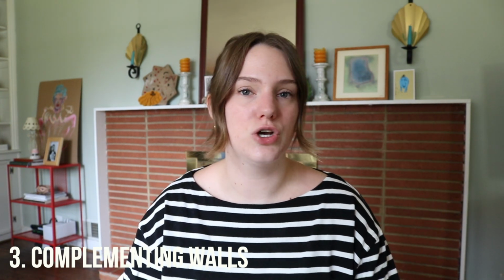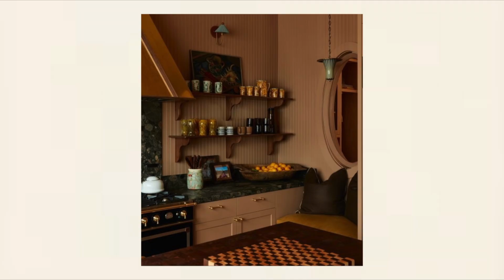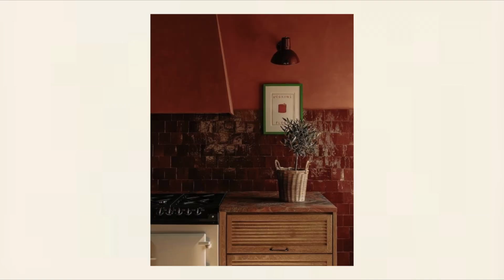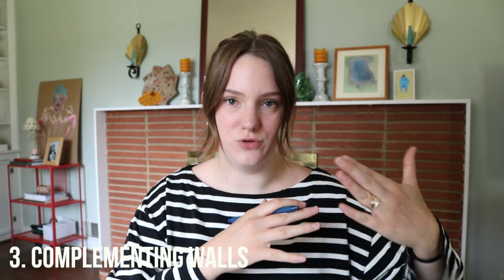I love the look of an entire space being so cocoon-like and warm toned, but I also think the spaces that are like that, where they have warm toned walls and a warm toned furniture collection, there's always an element of a different complementing color.